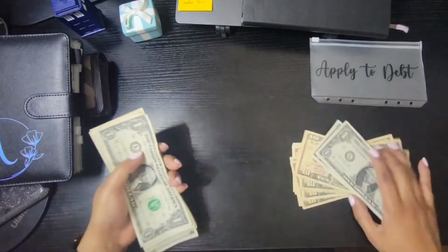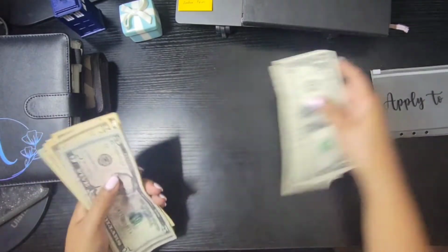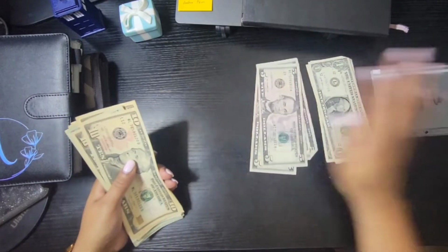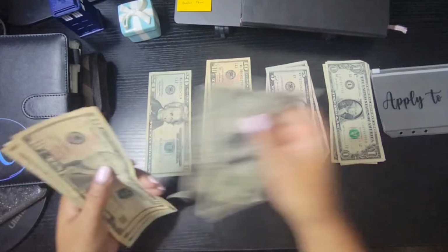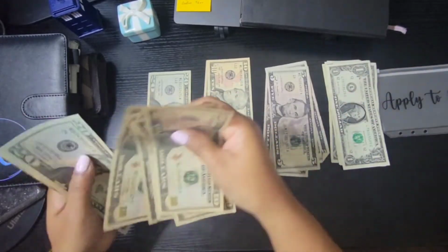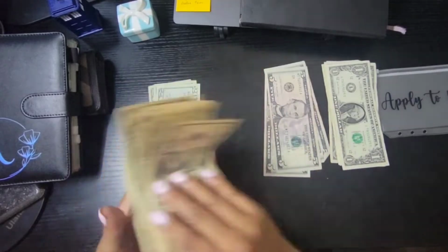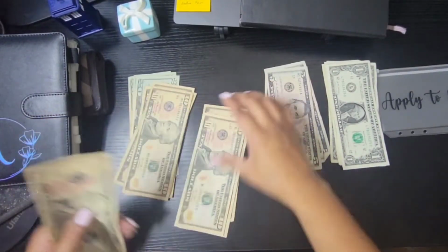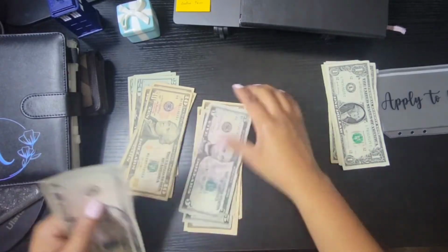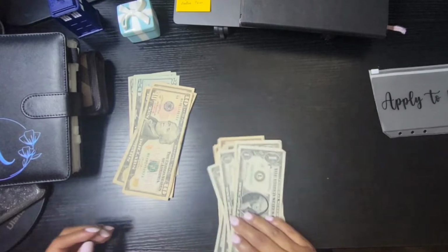So let's see how much I was able to put aside that I'm going to drop into my envelope here, so that I can make a payment towards that credit card. So 20, 40, 60, 70, 80, 90, 100, 10, 20, 30, 40, 45, 50, 55, 56, 57, 58, 59, 60.